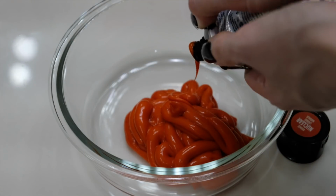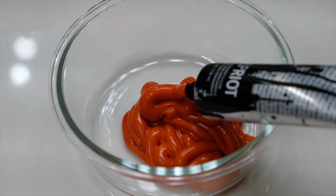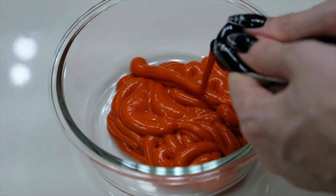Sometimes you can find Pulp Riot floating around out there, but if you can't find it, any true orange semi-permanent hair color will do. I'm sure Arctic Fox has one, Manic Panic, any of those brands, as long as it's not neon or pastel, you should be fine.